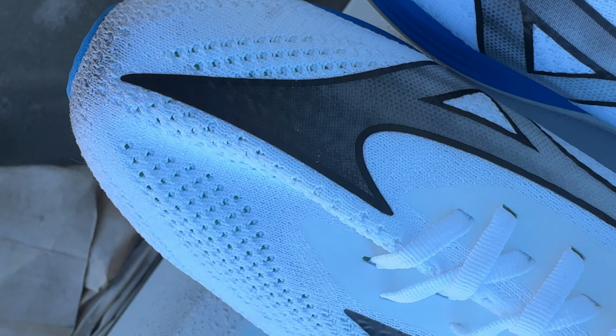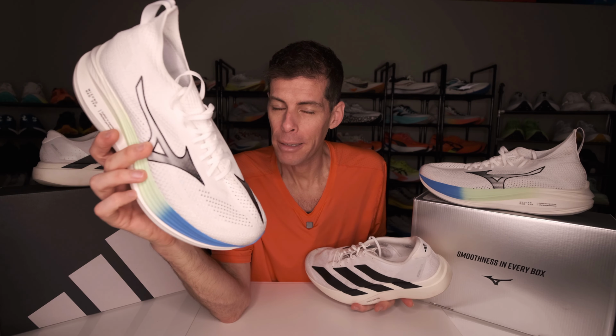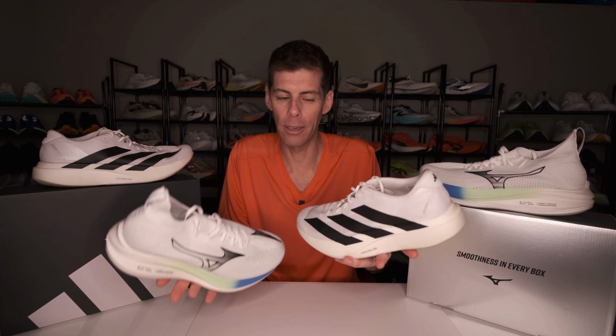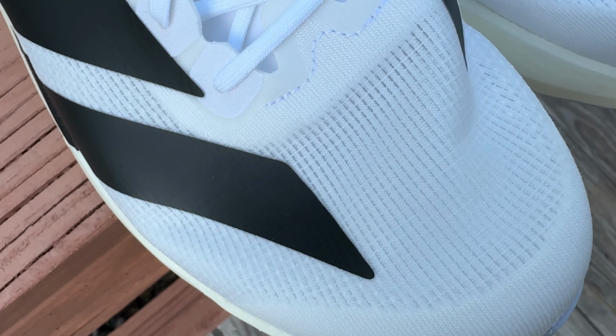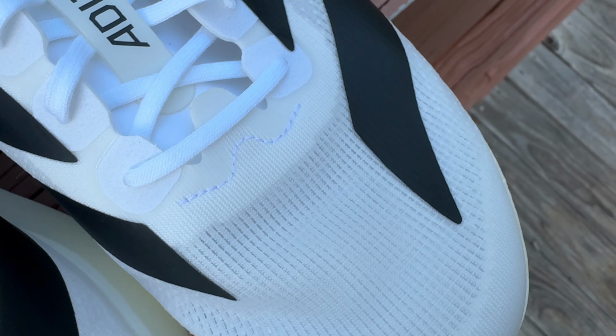There are lots of holes in the toe box, and I can almost see inside the shoe. Of course, I've been testing this and the weather has been fairly cold, but again, as far as knit uppers go, I don't think I'm going to have a problem with the breathability of the Neo Zen. But it doesn't compare with the breathability of the EVO SL because it's just super thin, and I really can just look inside the shoe.